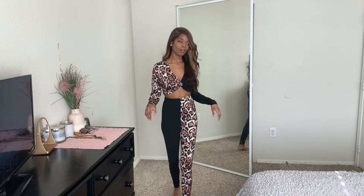This is the outfit. This is how long the pants were, kind of long, and they're kind of big. And then this top is big, so I would definitely size down. It says it's a small, but it fits more like a medium. Yeah, this is kind of big. But anyway, this is this outfit, so you guys can see. Alright, let's move on to the next one. Next!